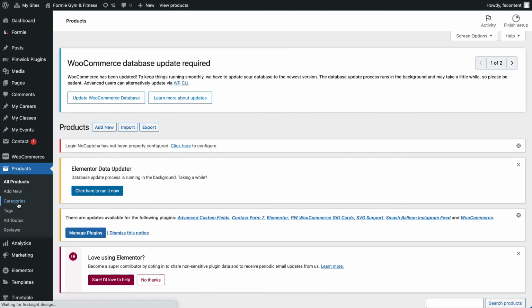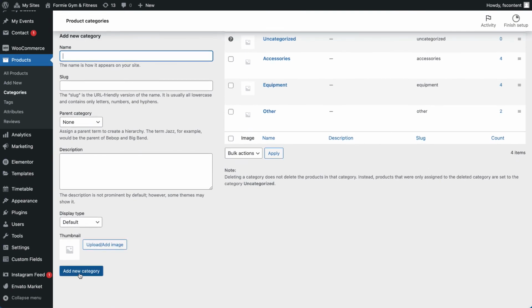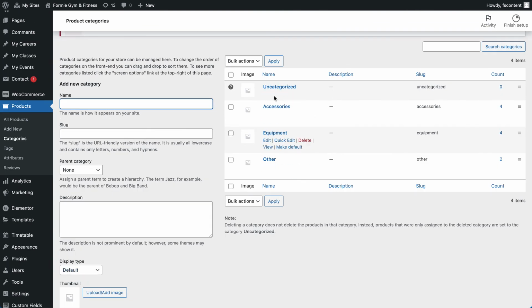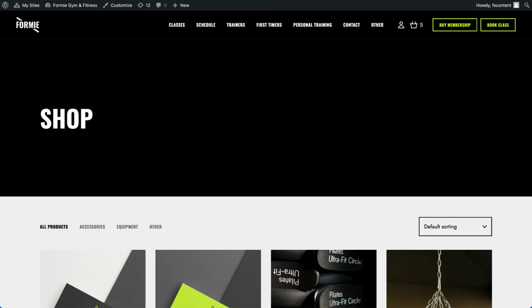Here we have categories. So if you want to add a new product category, simply type in the title of the product category right here and click on the Add New Category, and it will be added to the list. Currently we have accessories, equipment, and other category. And same for tags. You can see that there is a list of tags currently available, and you can add a new tag by typing in the name of the tag and click on the Add button.